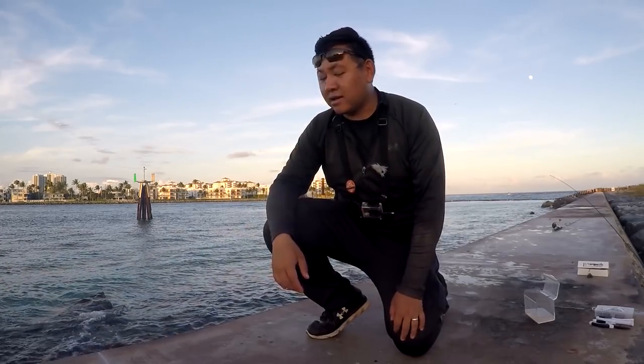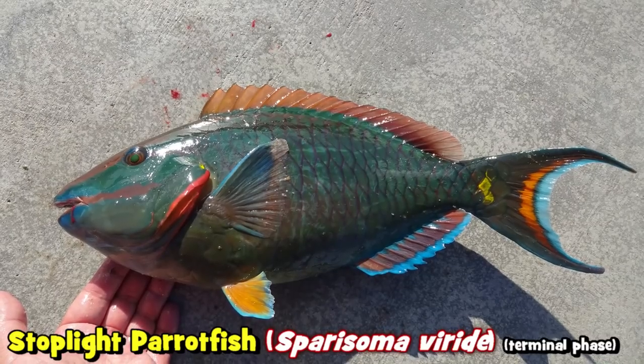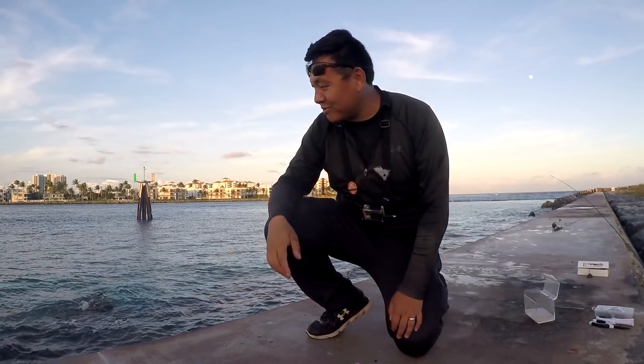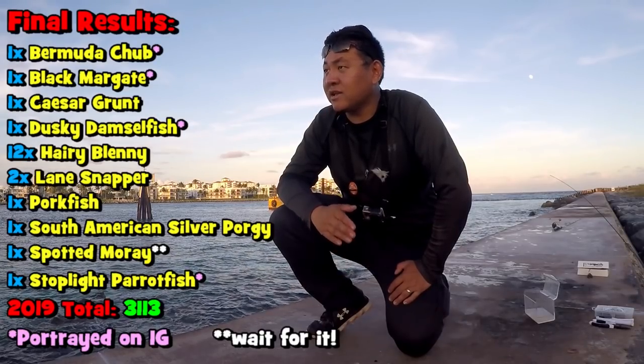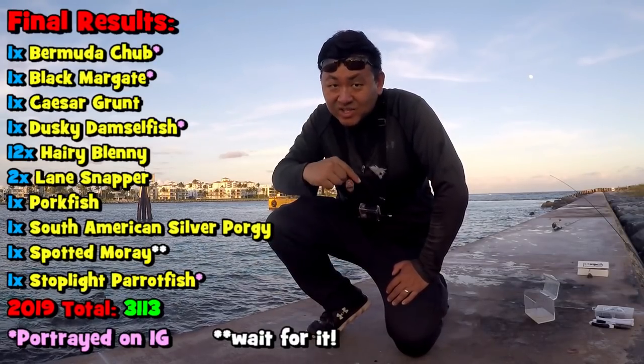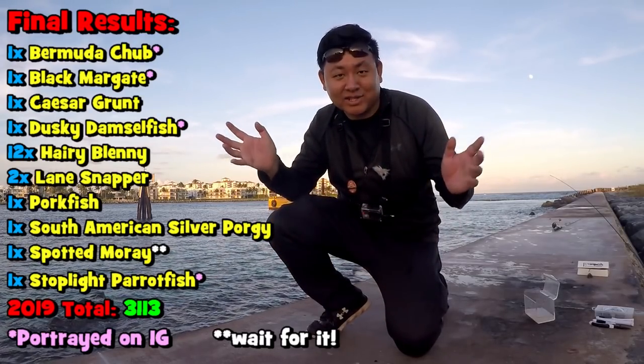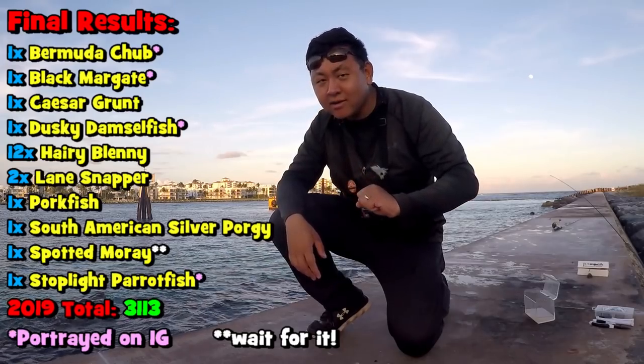I actually landed a terminal phase stoplight parrotfish. Super beautiful on the cutbait rod. And then I kind of just realized after I released it and everything that I wasn't filming. But needless to say, I did end up the day landing more than 10 species of fish, I believe. So it wasn't a bad day at all compared to yesterday, day one in Florida. Oh man, today was like a blessing. And I got one more day down here.